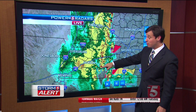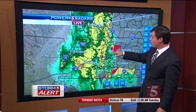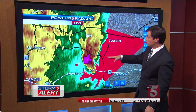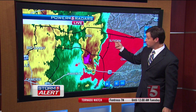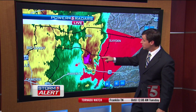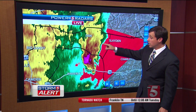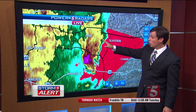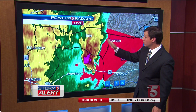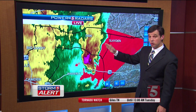A couple of sightings around Parsons a little earlier, and now it's up to the northeast of Waverly and moving off toward the northeast. It's really going to cross very close to that junction. This is the western part of Dixon County. This is Humphreys County. This is the eastern part of Houston County. So there's Aaron. Aaron, the storm is going to be passing to the east of you, close to Sladen, very close to the Dixon County, Houston County line.